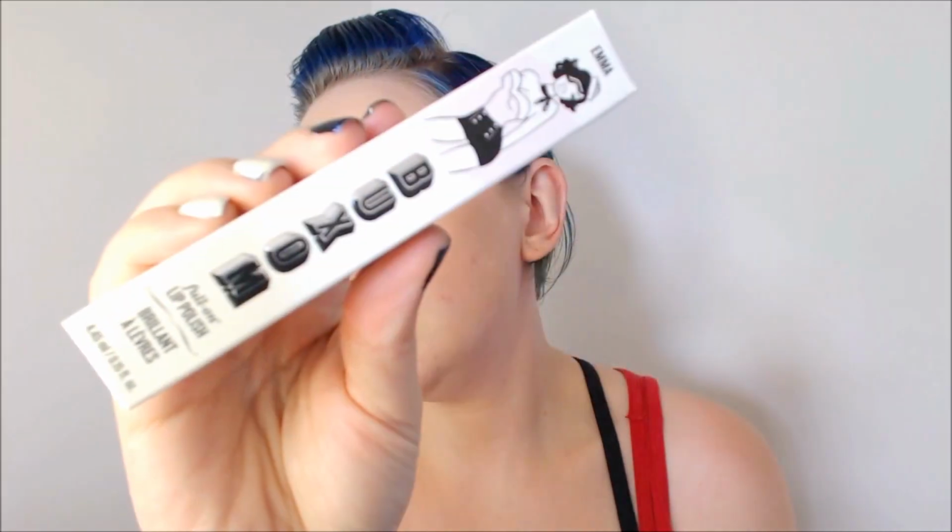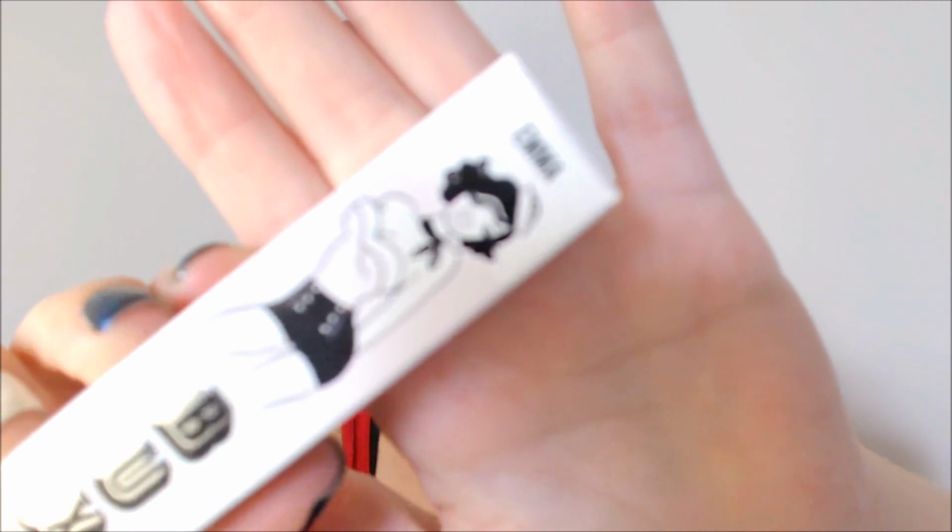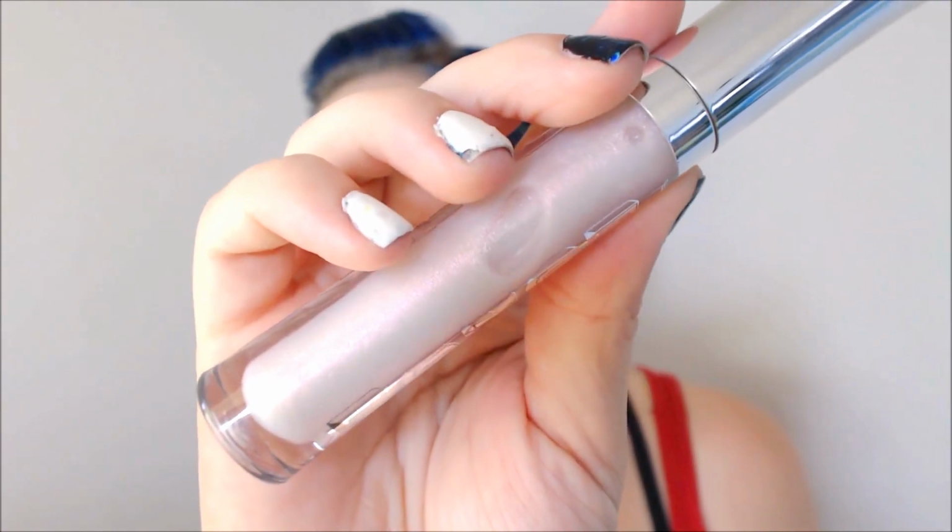And they had this. This is the Buxom full-on lip polish in the shade Emma, which I'd known for a long time that I wanted, and it was there. And so I said, I'm gonna buy this. It's gonna be great. So the shade Emma is this kind of opalescent, slightly shimmery, but more kind of opalescent formula, which I don't hate, folks. I like it a lot.